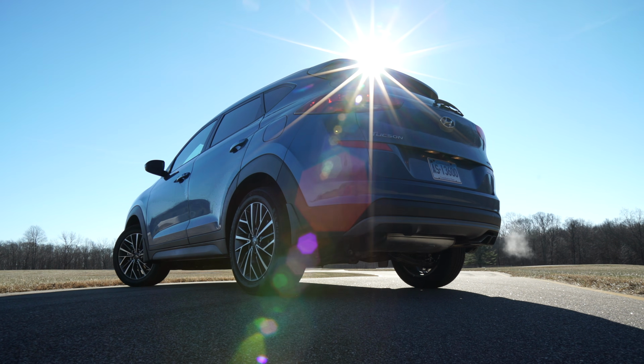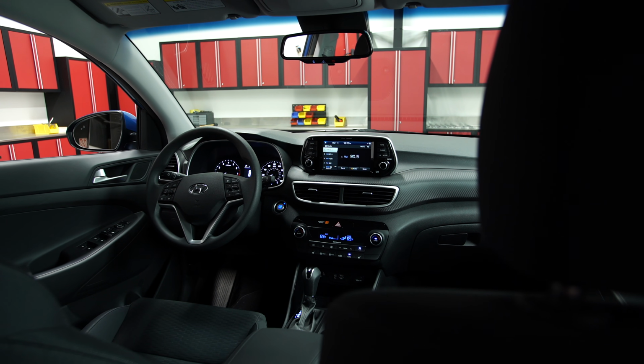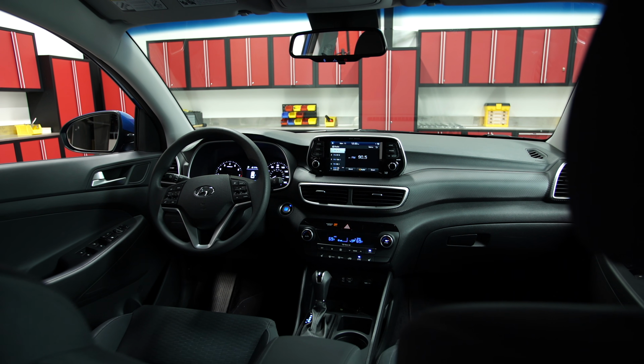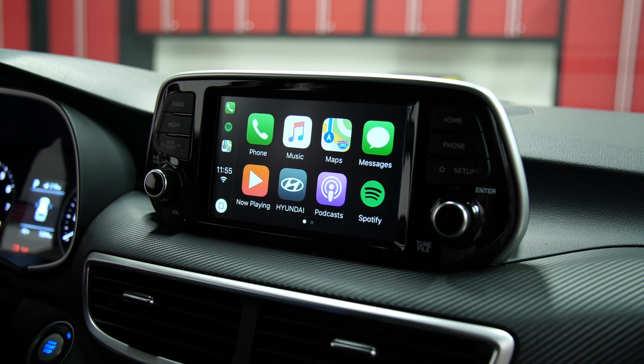The cabin is plain and it's dominated by hard plastic. A strip of carbon fiber-like trim breaks up the dashboard, and the infotainment screen adds a modern feel. Controls are typical Hyundai, uncluttered, well-organized, and easy to use. Android Auto and Apple CarPlay compatibility comes standard.